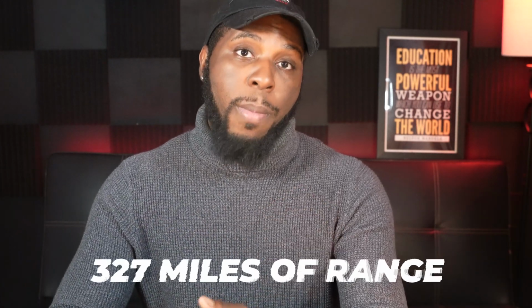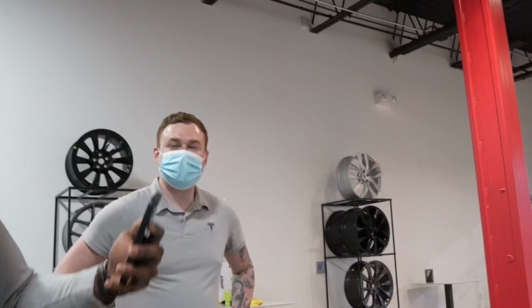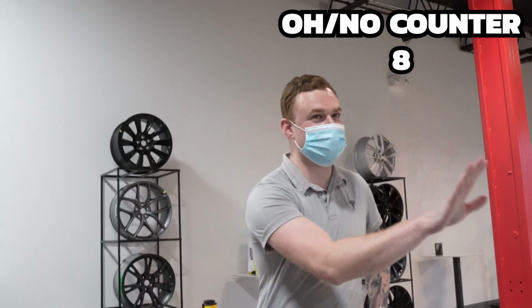Just to name a few, my Long Range dual-motor Model Y came with 327 miles of range. It came with double pane windows, an external speaker to allow for boombox mode. Because this is one of the newer Model Ys, does this have those external speakers? This does. Wow. The boombox. You could change the horn.